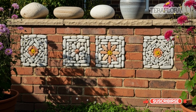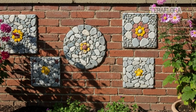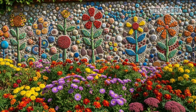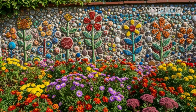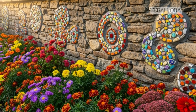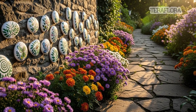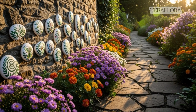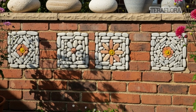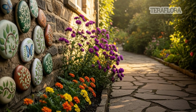The sunlight catches the stones just right, turning them into small jewels pressed into the cottage's skin. Marigolds lean against the base, their orange petals flickering like firelight, while asters climb gently upward, their lavender edges brushing the wall's cool surface. Between the stones, sedum trails softly, its tiny blossoms adding texture to the harmony of color and shadow. A woman steps back, brush still in hand, eyes full of quiet pride.